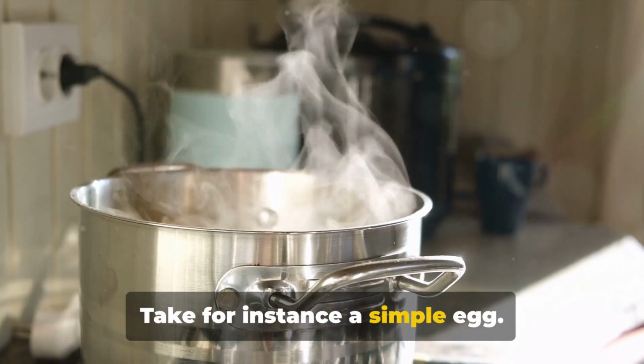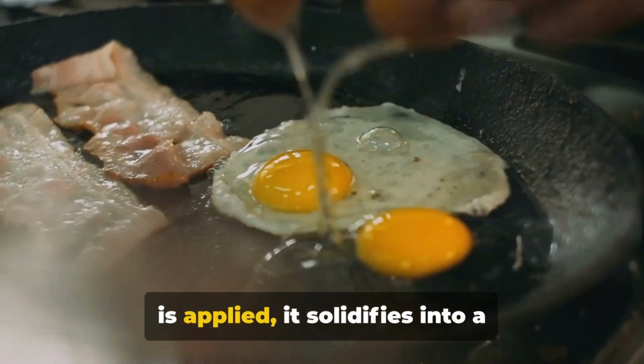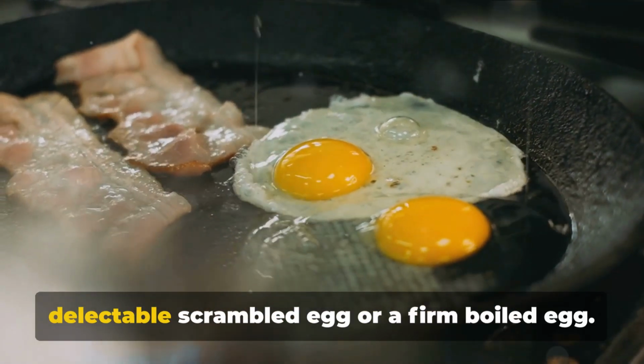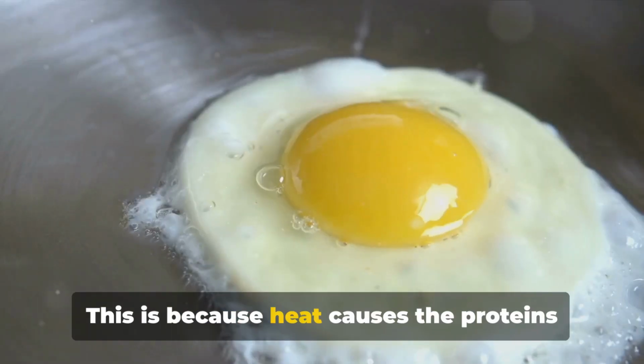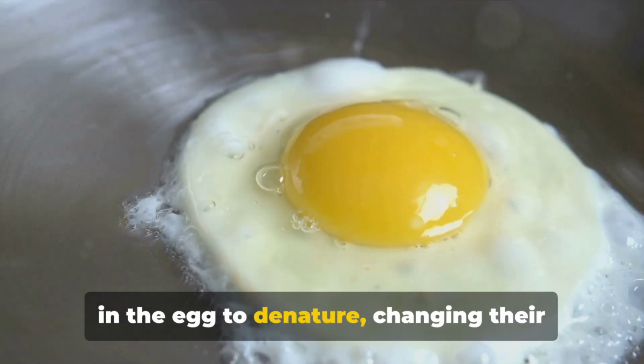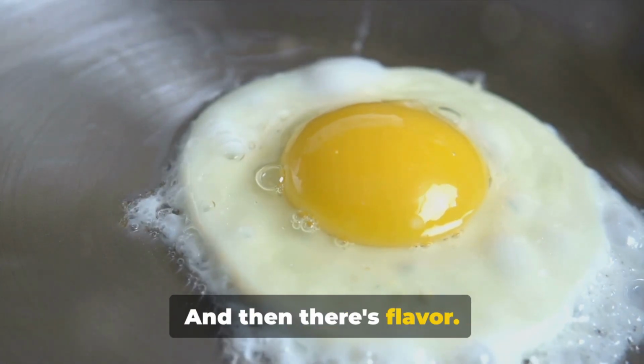Take for instance a simple egg. Raw, it's slimy and runny, but when heat is applied, it solidifies into a delectable scrambled egg or a firm boiled egg. This is because heat causes the proteins in the egg to denature, changing their shape and hardening the egg. And then there's flavor.